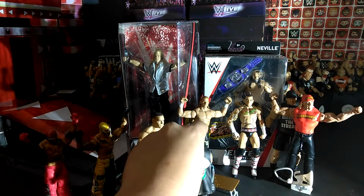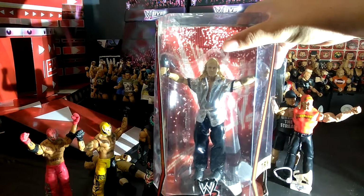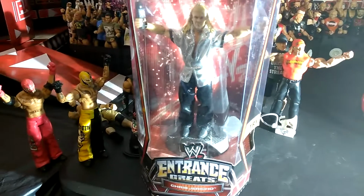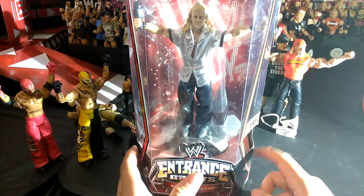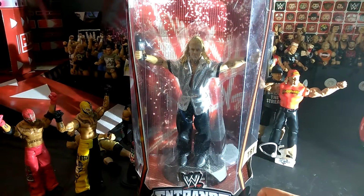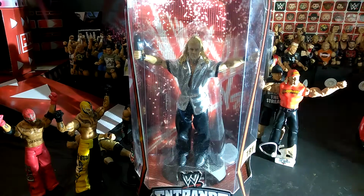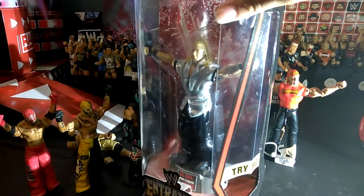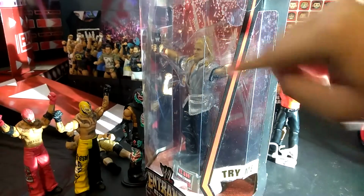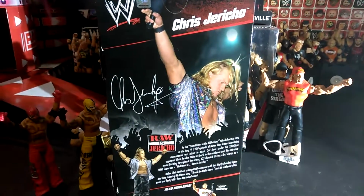And over there, we got the Chris Jericho. Still complete. Mint on card. Still works and everything. Let's move everything behind it. Let's focus. Right there says entrance gear, and it still works, which is crazy. Comes with that microphone. Comes with that entrance jacket right there in silver. And it says Raw is Jericho right there. Comes with black pants also, as you can see. And this is the back, which is amazing.